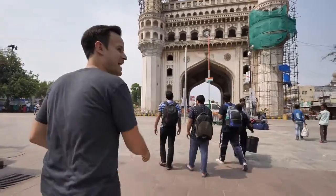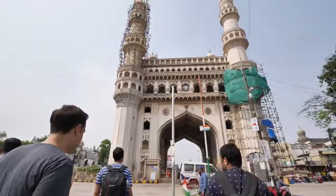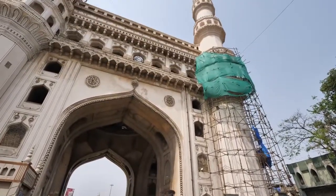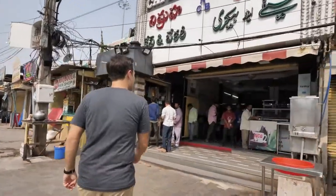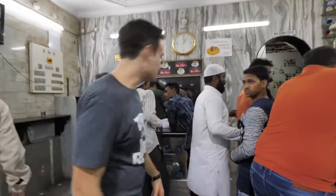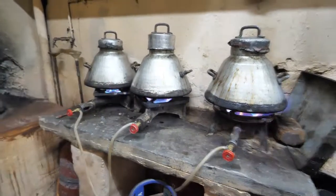This is where it's great to hang out, enjoy the scenery, and have a cup of tea. Look at this, guys. We're in Hyderabad. This is what I dream of. Coming here to eat. There's nothing better. And we're going in to have a beautiful tea. Nice to see you again. Thank you very much. And we're going to take a look in the back kitchen at how they make the Irani chai. So this is all black tea, and this is all milk.